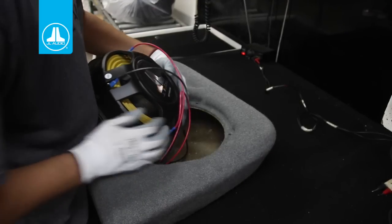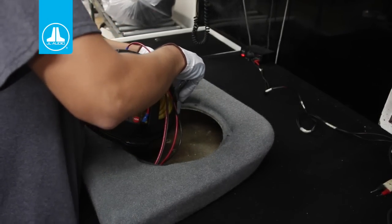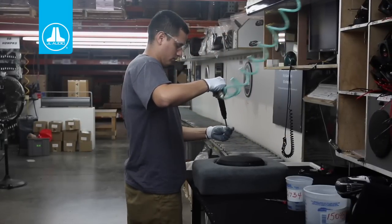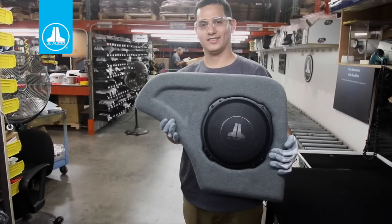in the customer's vehicle. The goal is for you guys to have a product that really is unmatched out there in the car audio industry. It's a product that sets JL Audio apart, and it's a product that sets you apart as JL Audio retailers, because you can offer your customers a solution that your competition really can't offer.